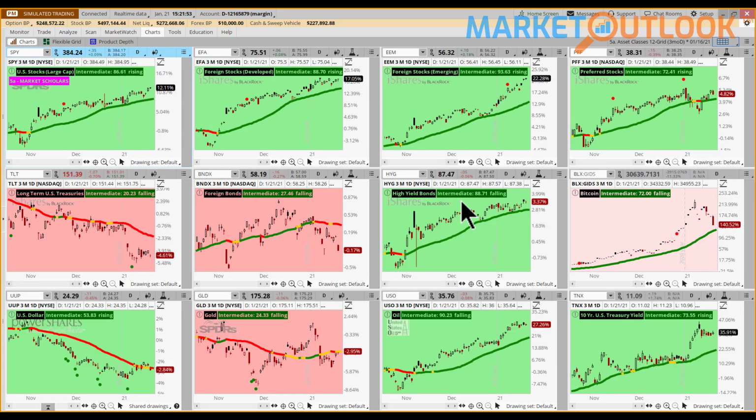And a reminder that when we're looking at these 12 grids, the background color of the charts will tell us whether the current market forecast intermediate posture is bullish or bearish. So naturally, the pink charts are going to be your bearish charts and the green charts are going to be your bullish charts. And there's a couple of different shadings, with the darker shades being strongly bearish or bullish, and the lighter backgrounds would be weakly bearish or bullish.